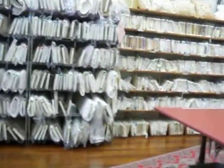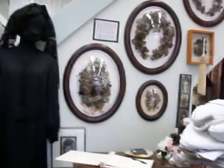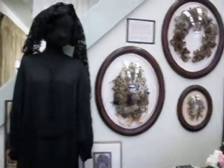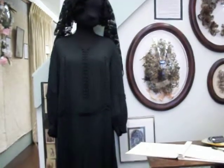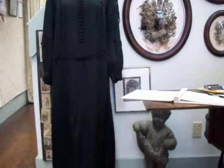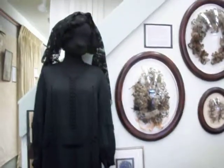Just have gorgeous stuff. Now we're going into the room where the exhibit is. Sorry about the wheelchair. Now, this is a permanent exhibit of hair wreaths, as far as I know. But the first piece that you can see is this early 20th century, late 19th century mourning dress.